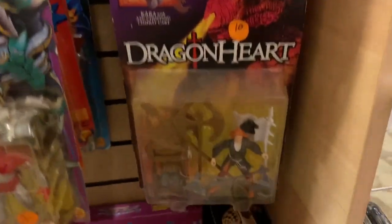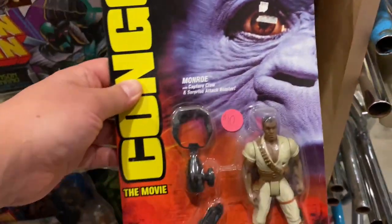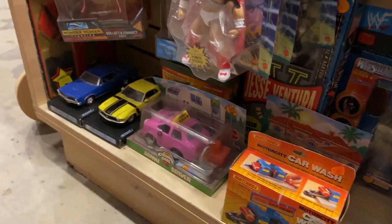So that's it for Refried Relics. Hope you guys enjoyed it. I know I did. I love coming to this store every time I'm in Houston. All right, everybody. I am out of Refried Relics. An awesome time as always.